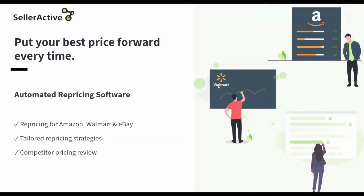So it's a really powerful and effective way to adjust your pricing and ensure that you're staying competitive and you have the most up-to-date prices on the marketplace. And that's an overview of how the repricer works.